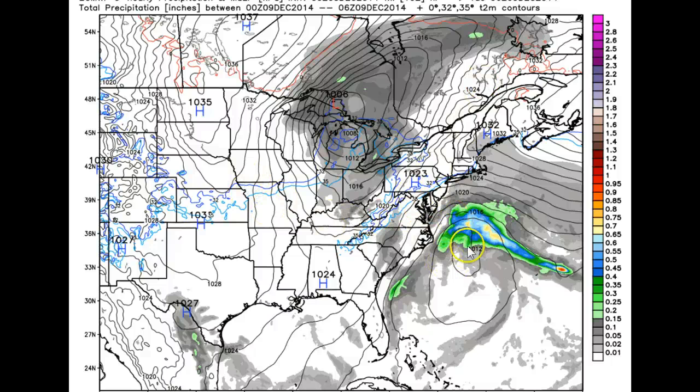This is going to interact with the warm sea surface temperatures we have off of eastern North Carolina and spin up into a nor'easter. This is going to be an odd bird because the nor'easter actually kind of lollygags and stays in the vicinity just off the New England coast. This could be one of those long duration snowfall events.